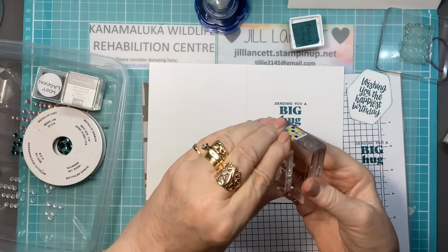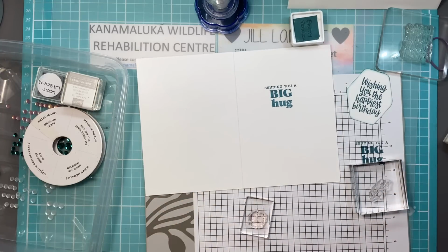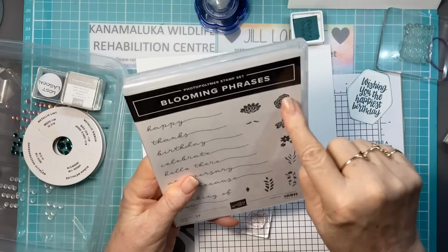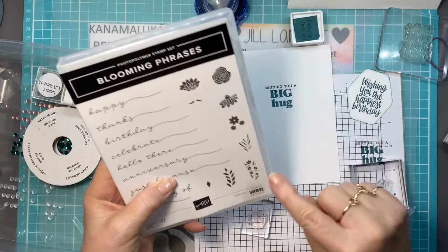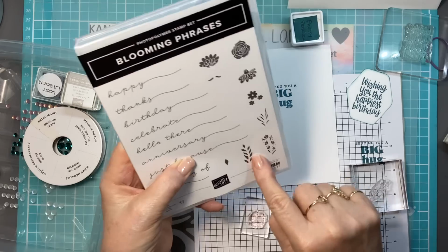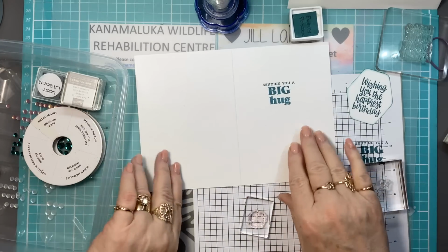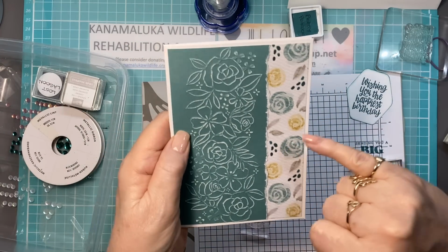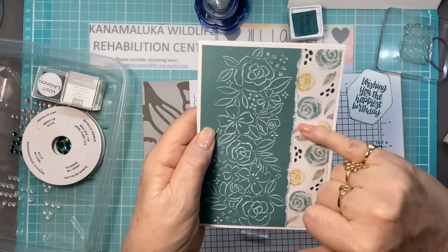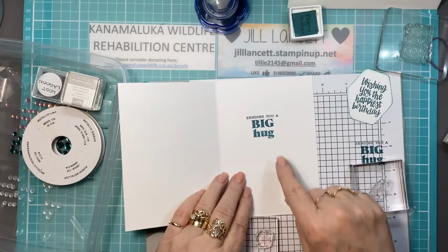I've got these beautiful little flowers. What did I do with that stamp set? Crikey. Oh, here it is. So I got this little flower because it reminded me of the flowers on the designer series paper. And there's a little twig of leaves. And I've chosen the same colours that are in the designer series paper. So we've got Lost Lagoon, Wild Wheat, and the Grey Granite. So we've got a bit of Pretty Peacock in there, so I've used that on there.